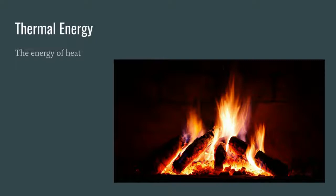Thermal energy can also be the absence of heat. Sometimes chemical reactions will happen and they get cold. So what's actually happening there is it's sucking the thermal energy out of its environment so it feels cold. We'll get a little bit more into that as well later on.